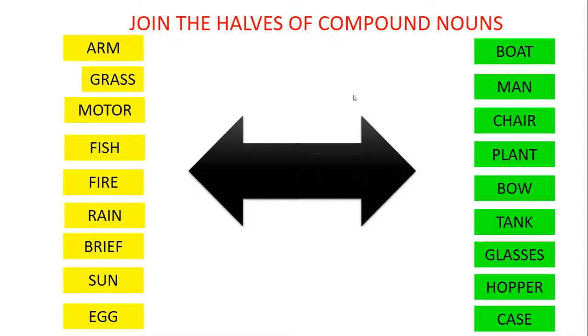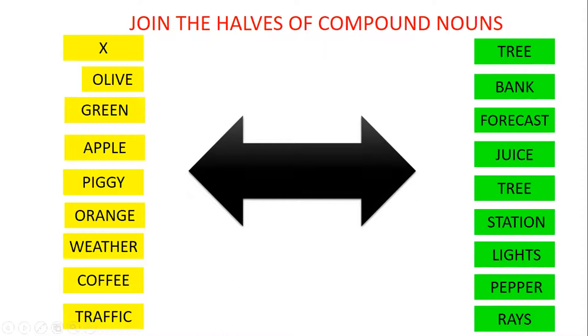Algunas de estas ya se las di yo antes, ¿verdad? En las listas. Eggs, olive, green, apple, piggy, orange, weather, coffee, traffic, tree, bank, forecast, juice, street, station, lights, paper, race. Okay, ¿qué vamos a hacer? Please take a picture. Primero tomémosle una imagen, ¿verdad? A las dos hojitas. Yo también lo voy a hacer y se la voy a mandar.